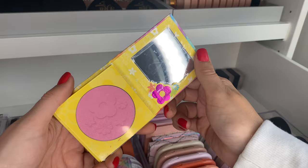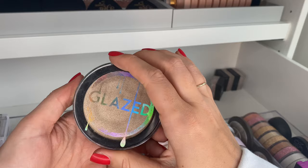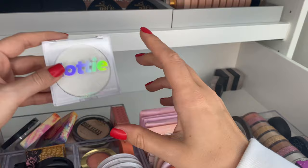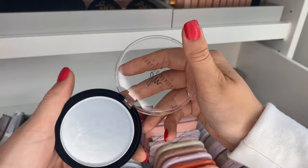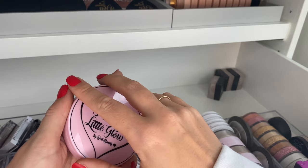Stunning. Not even taking the cellophane off. Guys, this is what I mean. I actually do collect makeup. Like, it's not even funny. Glazed Highlighter in Icy. You've got the Lottie London Highlighter in Diamond Bounce. I've not opened that yet. We've got the Misguided Blush in About Last Night. This is unreal. We've got the Danessa Myricks Duet. This is stunning if you want that glass glow. NYX High Gloss Finishing Powder again. We've got Doll Beauty Pretty Little Glow.